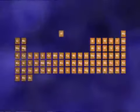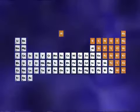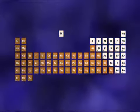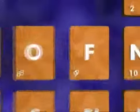The periodic table includes a place for all the elements that have been discovered. Metals are found on the left, and nonmetals on the right. Elements with similar properties are grouped together in columns. But the elements haven't always been arranged in this way.